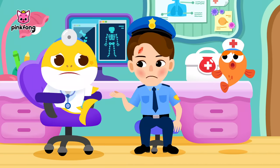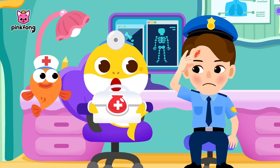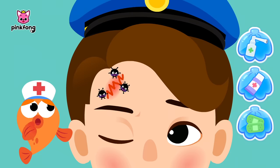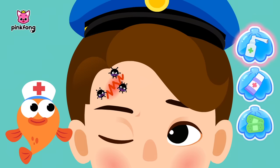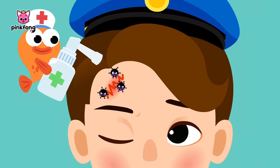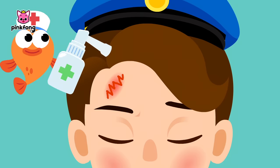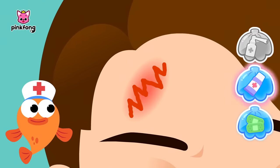Please treat me quickly. Oh no, the thief made you get hurt. Don't worry, I'll take a quick look. There are lots of germs in the wound. Let's catch the germs with disinfectant. This will sting a little. Phew, all done. Now I'll apply ointment to help the wound heal.